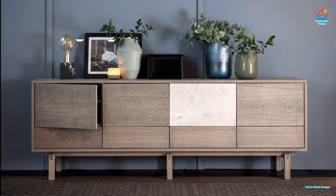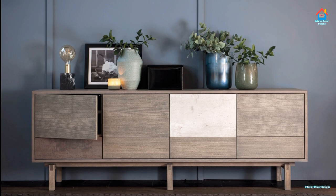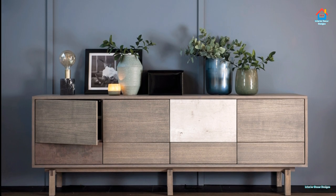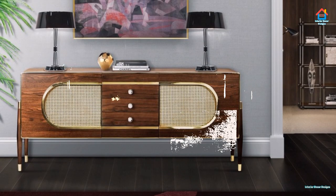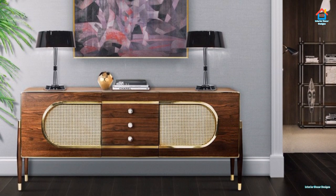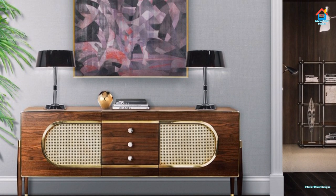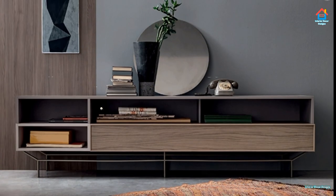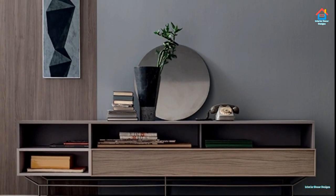Whether it is called a server, credenza, a long cabinet or a living room console, the modern sideboard is branded in a variety of ways by different decor makers. Some have short legs while others sit even closer to the ground. Then there are those that float gently above the ground to create a more visual, spacious interior.